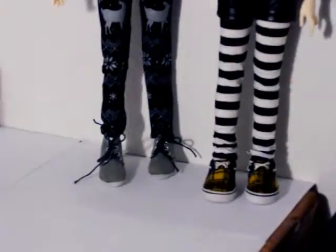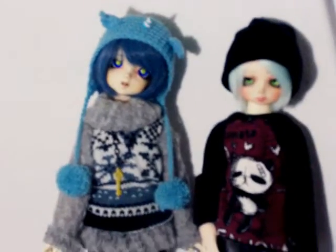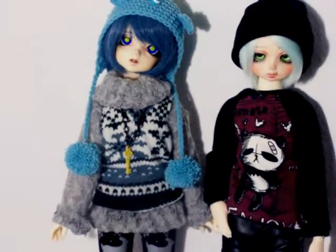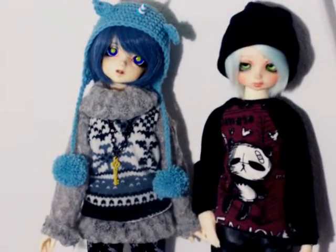So, yeah. And she was actually wearing shoes for once. It's amazing. I'm sure he's hating me for it. But anyway, he's hating me for having a female body anyway. So, yeah, that's about it.